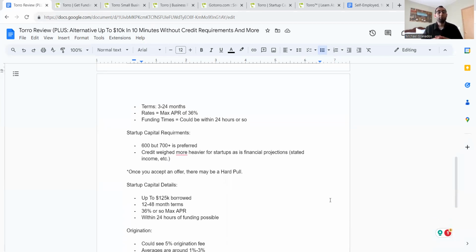Funding times could be within 24 hours or so. Startup capital requirements: sometimes I'd leave that out. 600, but 700 plus is preferred. A lot of the time you're seeing FICO, Experian a lot, and a lot of other providers out there would want you to have 680 or 700 plus, and on all three consumer credit bureaus. If you have anything less than that, it's less than optimized, less than good credit. At least a 670 plus; below that it's not considered good credit.